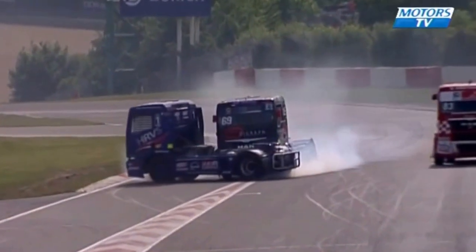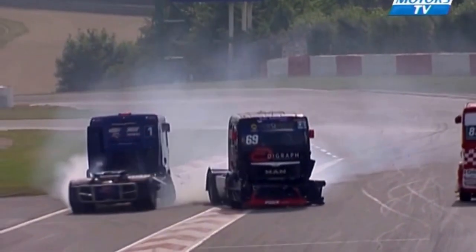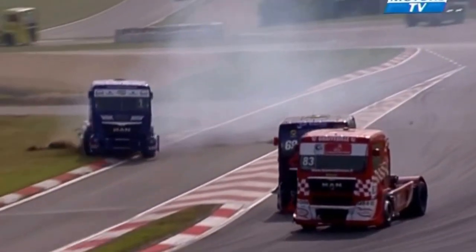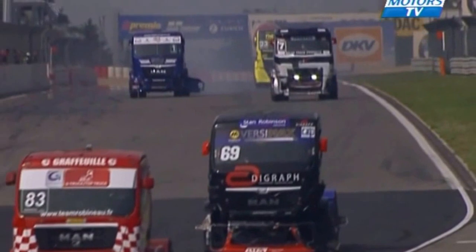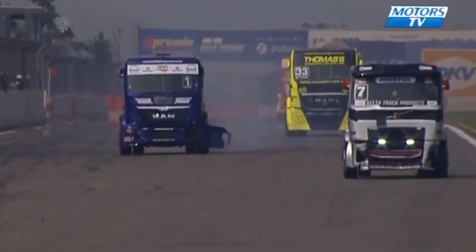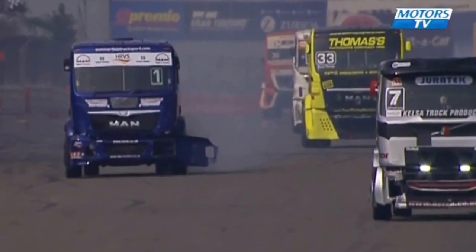Matt Summerfield receiving the attentions of Dave Jenkins in the Digraph machine, allowing Thomas Robineau to go past. So it was Stuart Oliver from Matt Summerfield and Steve Thomas in Division 1. Roddy Smith, Steve Powell and Luke Garrett in Division 2.